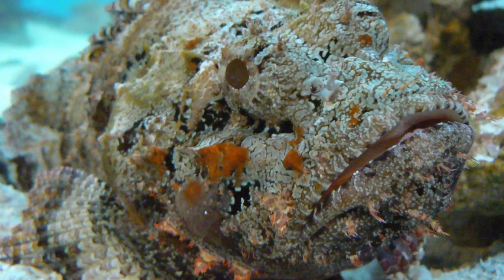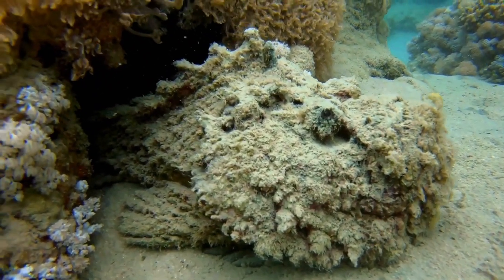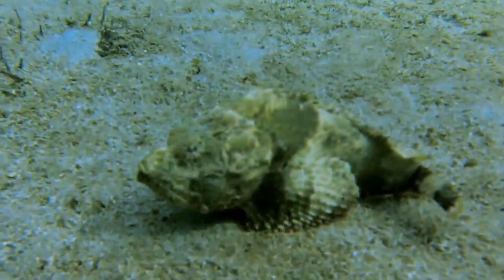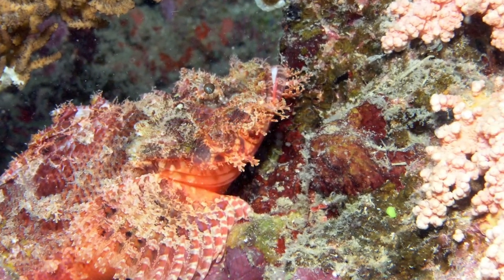The stonefish has an instinctive behavior where it buries itself in the sand or mud, leaving only its eyes and mouth visible. This helps it to avoid detection from predators and wait for unsuspecting prey to swim by.